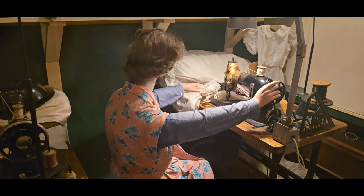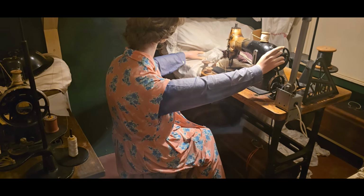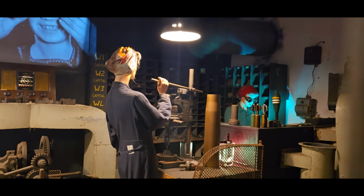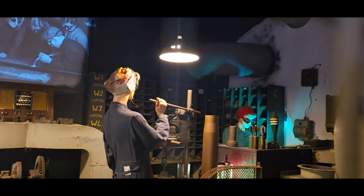This is the one I've been looking forward to. This is Women at War. While the men were fighting overseas, women were stepping up in ways they never had before. From working in factories to serving as air raid wardens, women played an essential role in Britain's survival.